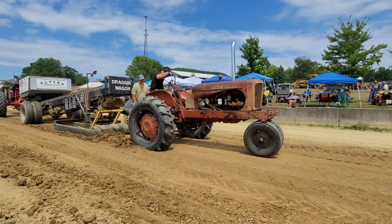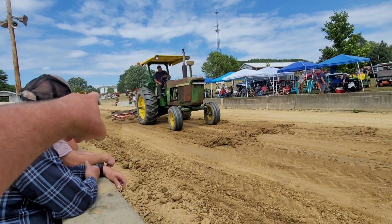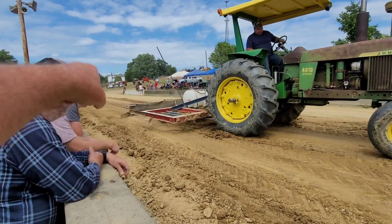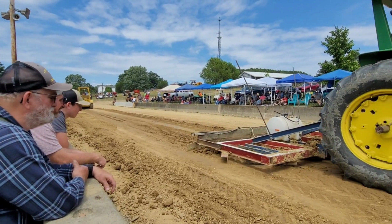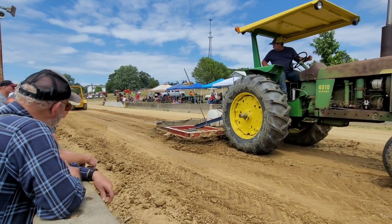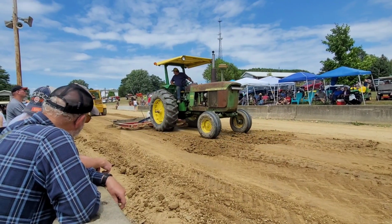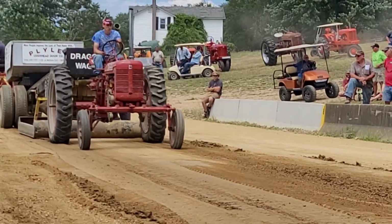WD-45 dug right in. It's definitely a different setup here. They pull from here, as you've seen, and then when they're done pulling, they do a U-ey and go out the same way they came in, kind of regurgitating the tractors in one way and out the same way. Well, in that same class, 3,500.